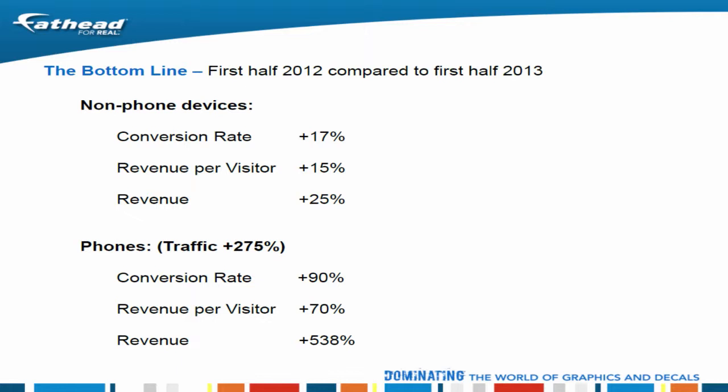Phone, where our traffic has grown just in the last year by 275%. Our conversion rate is up 90%. Our revenue per visitor is up 70%. And our revenue is up over 500%.